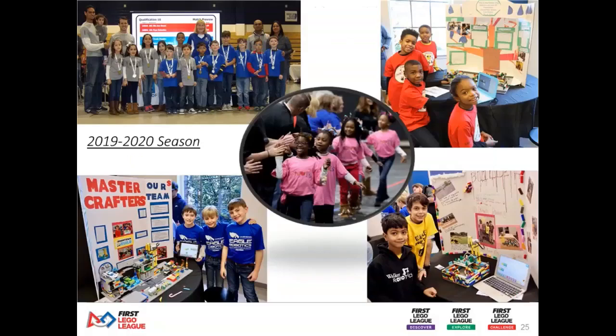Here are a few pictures from last year's events. So you can see the kids are very excited. They really enjoy the events. See their posters and their models.